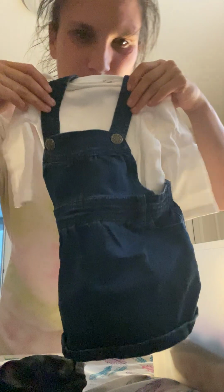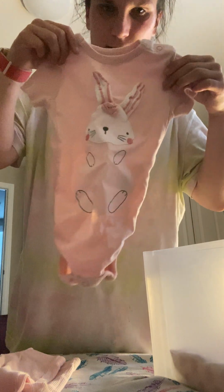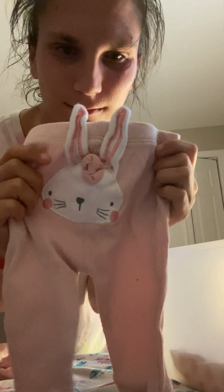This is my favorite outfit, this one. There's this outfit. She's gonna be wearing that one a lot, I think. There's this shirt with these pants. There's this shirt, and I don't have any matching pants with that. There's this outfit that goes together, and this, and it has a little bunny on the back.